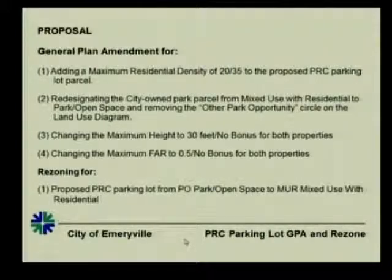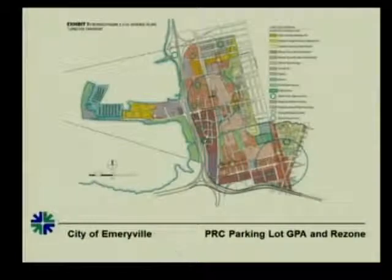And then the rezoning would be to rezone the proposed parking lot parcel from park open space to MUR, mixed use with residential. So here are some maps that illustrate all of that. This would be the new land use map, and you can see it's right here, and you can see the green circle there that's currently on the map that designates the other park opportunity, which really is kind of redundant with the park open space zoning.